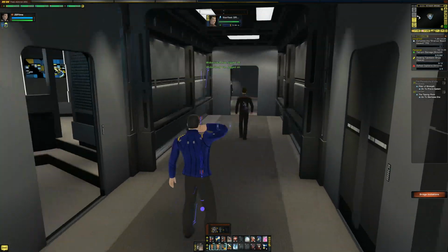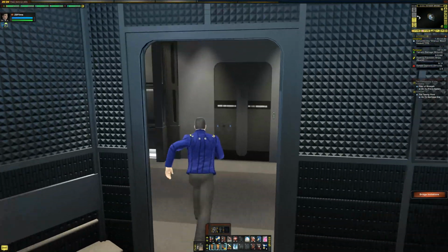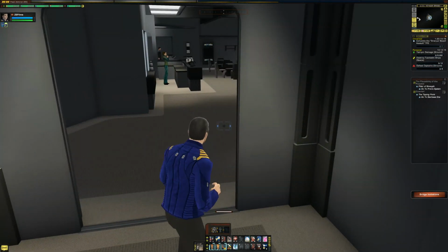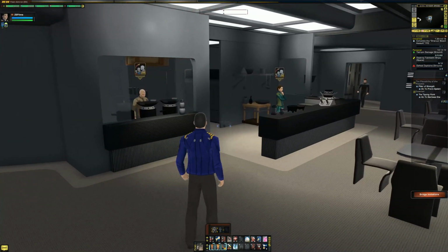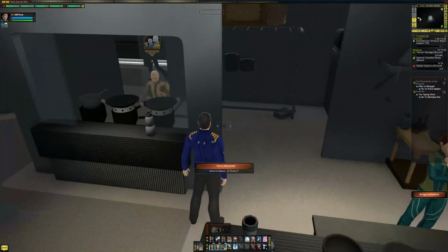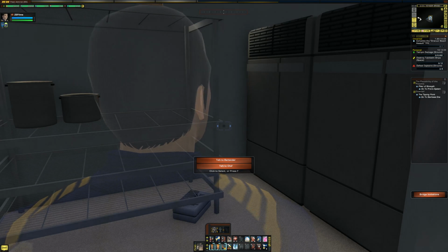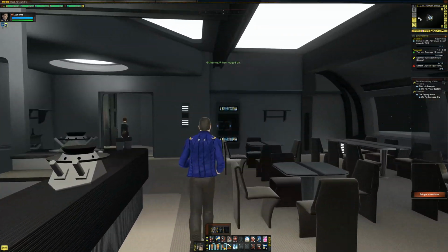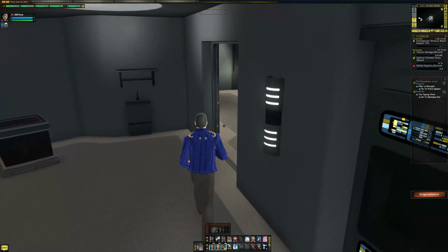So transporter room is still the same though. Nothing really changed with that. But the mess hall, this is Neelix AD. So you can see here we have the actual kitchen set up with all the burners and what have you, the fridge, pots and pans. And then the replicator over there that other people frequent when they didn't like what Neelix was cooking.